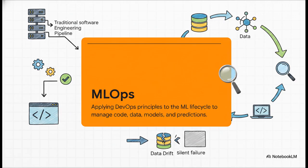But here's the kicker. Unlike traditional software, where you're mostly just managing static code, ML systems require you to juggle code, data, models, and predictions all at the exact same time. The code might stay the same, but the real world is messy, and data is always changing. If that data drifts or a feature breaks, your ML system can fail completely silently. And that right there is exactly why MLOps is an absolute necessity.